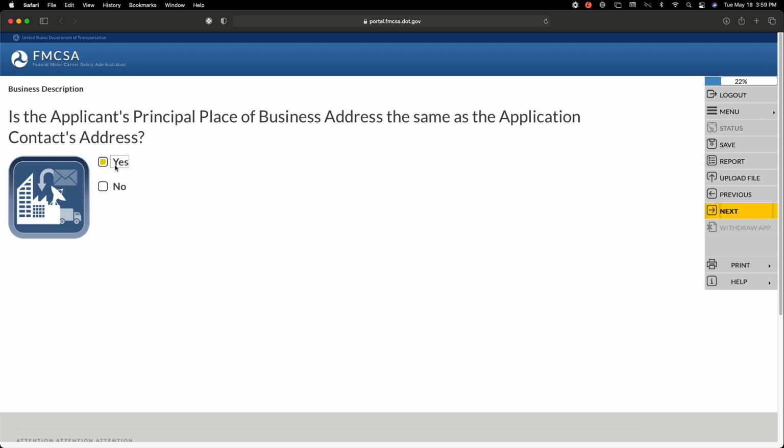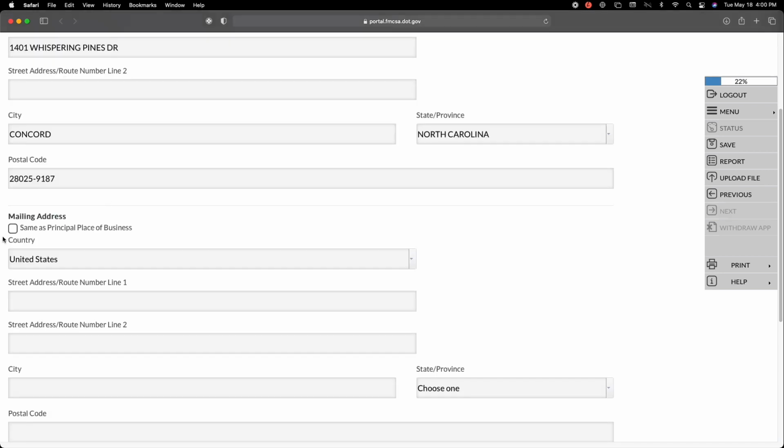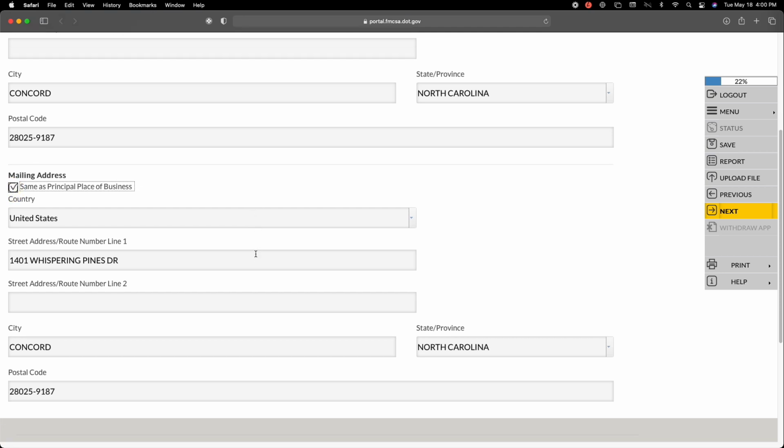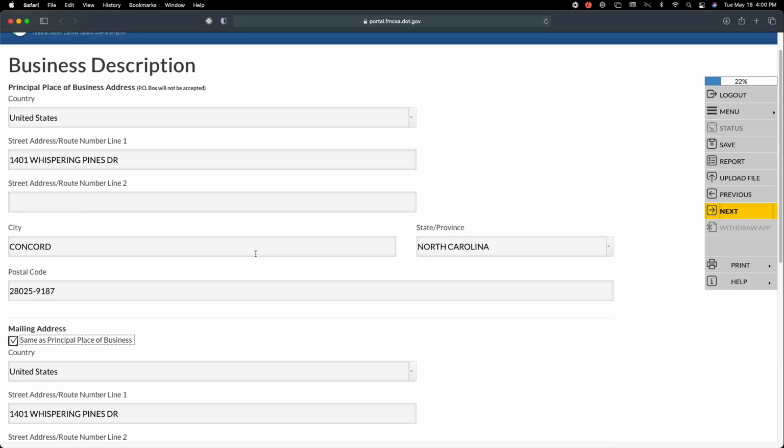All right, so let's do this. If it is somewhere else, then you can do no, and we'll work that out. But for all purposes of getting through this application, getting your authority active, getting insurance, and not having a bunch of issues and delays, let's just keep everything simple, guys. Mailing address, same as principal place of business. If you need to use a different mailing address and it's in a different state, you might find some issues with your insurance.